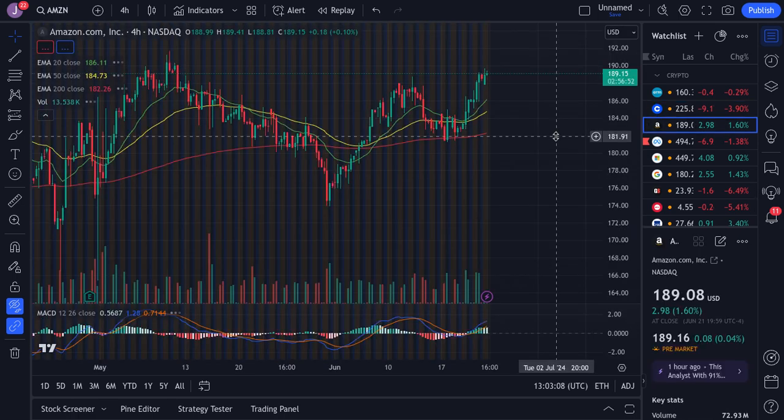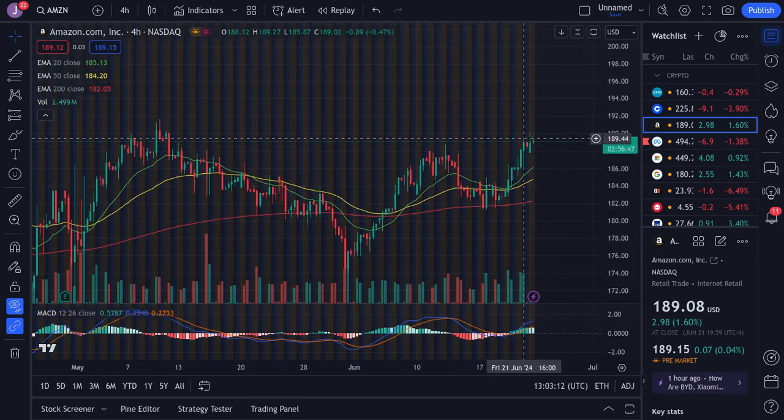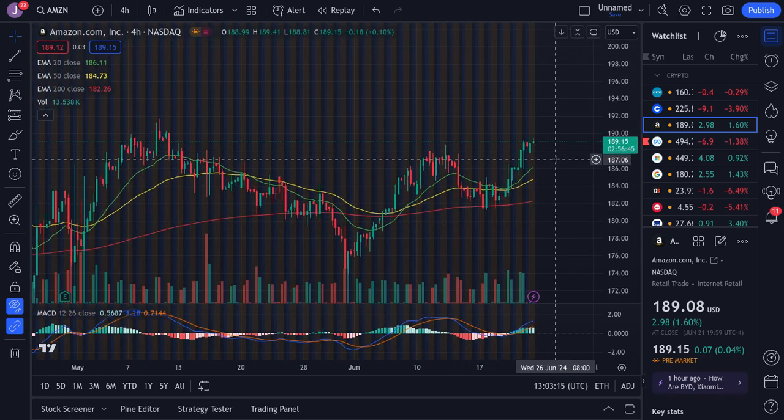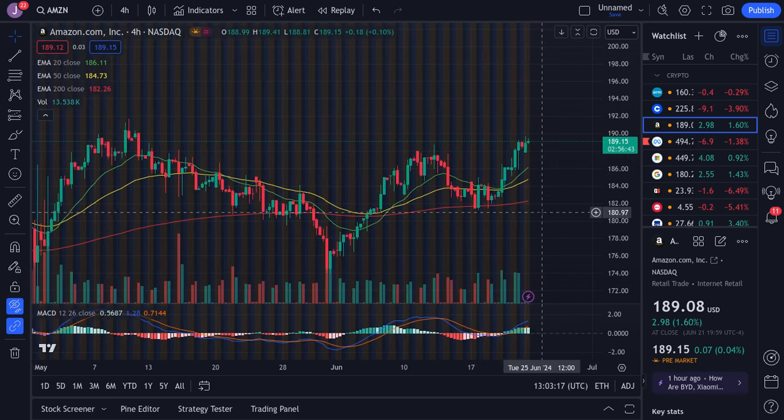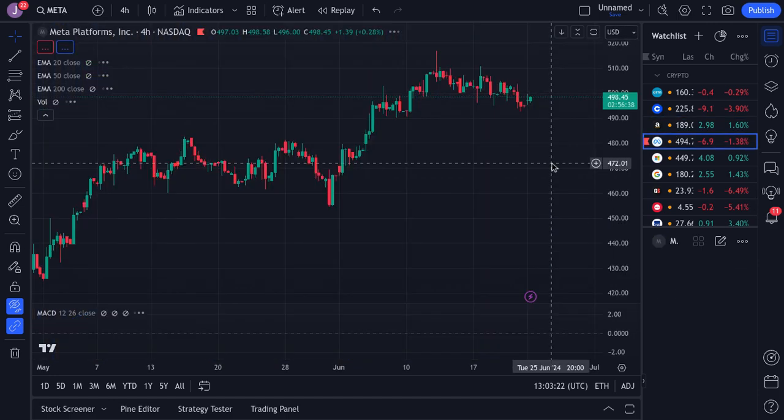For Amazon, I was anticipating a bit more upside last week. We are still in the green right now. But watch 190. We could test 190. We'll see if we get a rejection off that or not. If we do reject, we could be dipping back down to 186 just temporarily. So we'll see. But I do see a little bit more upside potential before it tries to shift.